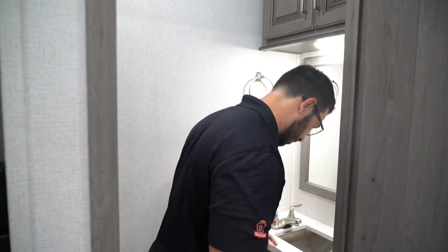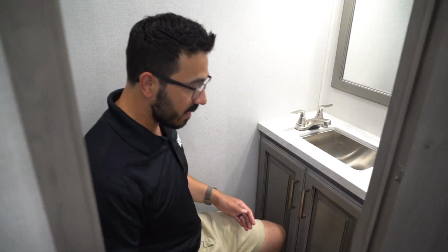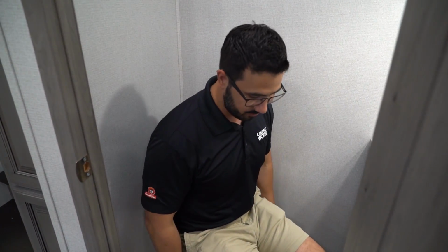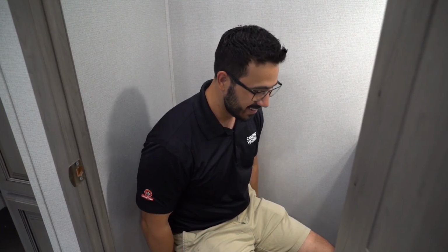So I love they're able to put a half bath in here. As far as space, I'm not gonna lie, it is a little tight, right? With the door closed, it's fine for my shoulders, but my legs get a little jammed up. It's manageable. I'd imagine you're not gonna be spending too much time here. It's kind of do your business and move on.